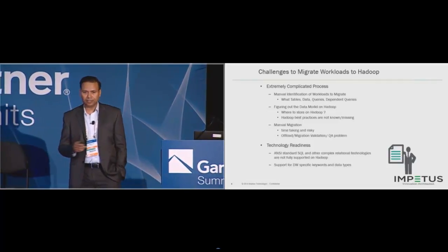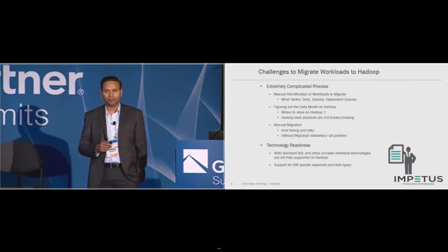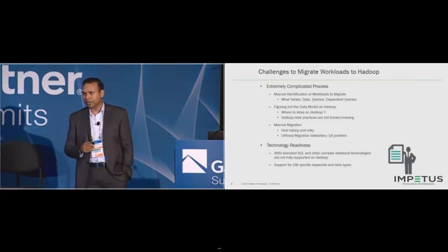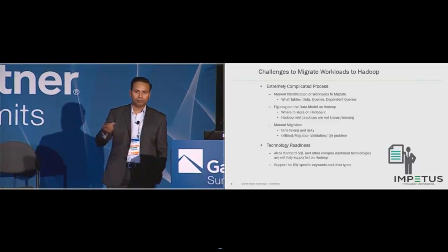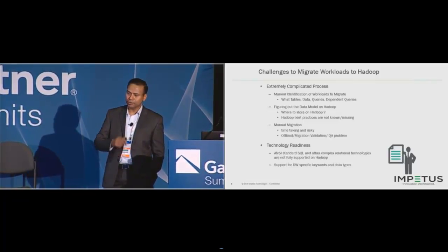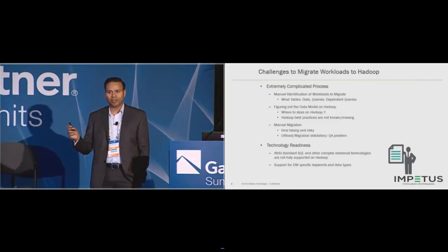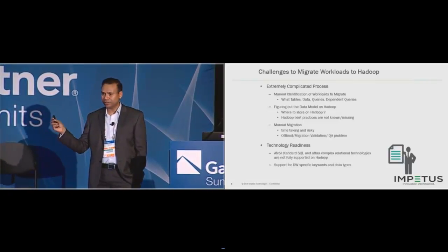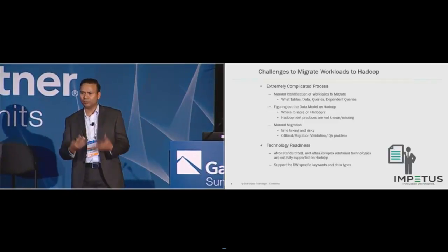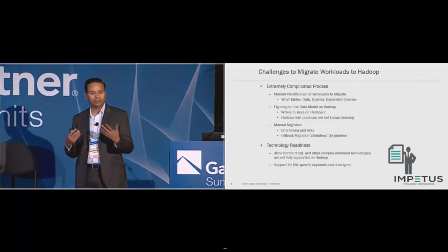On the technology side, the ANSI standard SQL compliance of Hive is just not there. Hive is ANSI 92 compliant, and many of you who are running BI practices, BI managers, teams, or are practitioners yourselves know that the world has moved beyond that. You're using keywords which are specific to the given relational data store or technology you're using. If you're using Teradata, you're using a lot of BTEQ functions and scripts that are inbuilt for performance and functionality.